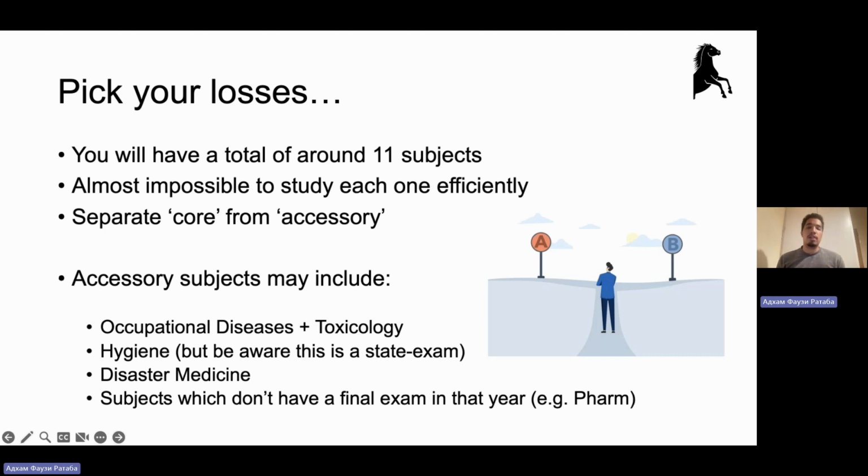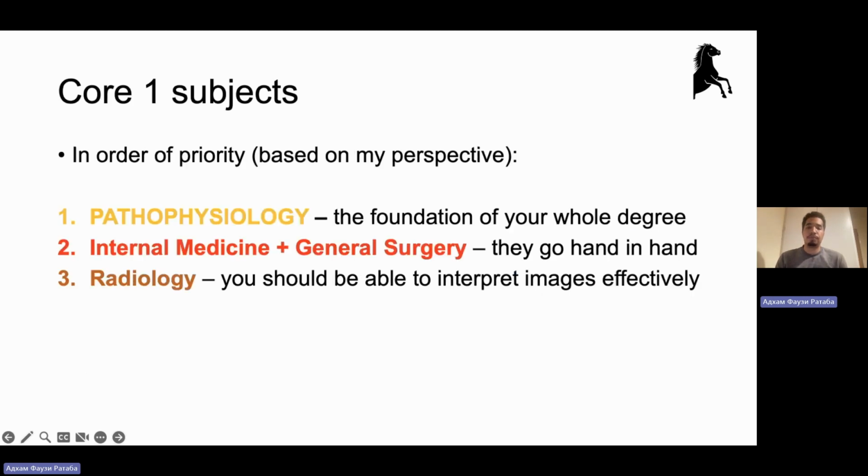And any subjects, like I said, which don't have a final exam in that particular year. So general pharmacology, you get examined for that in the winter semester of fourth year, not third year. Because I had a pharmacy background, it did give me a good grasp, but if it's not going to be examined that year, shift your focus towards subjects which actually will get examined in that year.